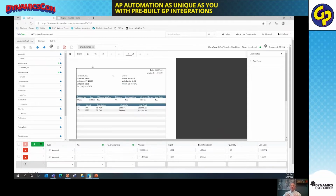Now, of course, our goal is to automate those things for you. So we'll work with you very closely to understand what is your approval process. Do you have a matrix approval process where certain vendors go to certain people, certain approval dollars kick in? What do you want to have happen? That's what we'll build in. On top of that, if you want to add in manual approvals along the way and have different people do things, you can do that too, just like we did here.